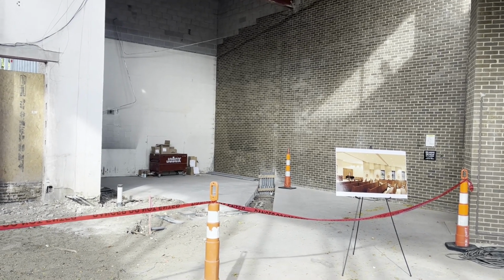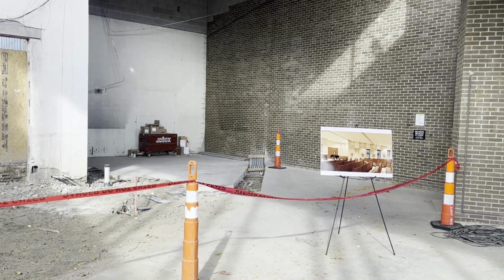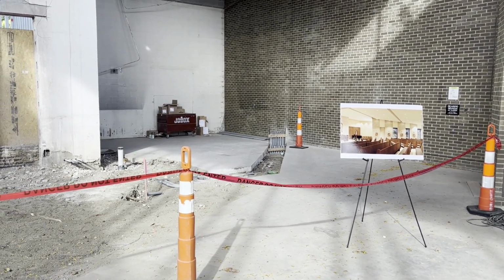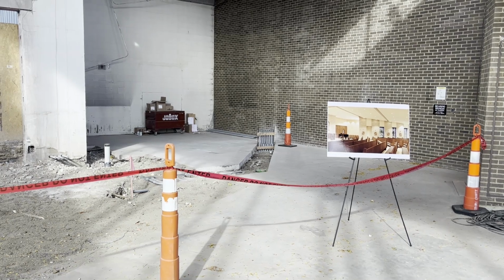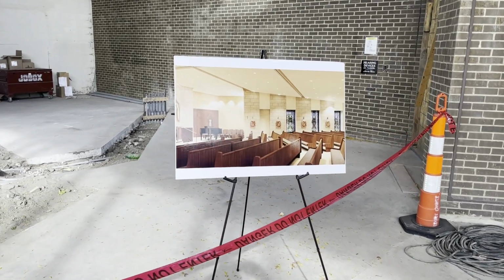This area is the north side of the altar where the choir will be located. You can see the trenches in the floor for conduits for the organ and piano and microphones and that type of thing. There'll be a storage room built in the back side of this back corner of this area for choir storage, some of their music instruments, that type of thing. And the final product of this will look like so.